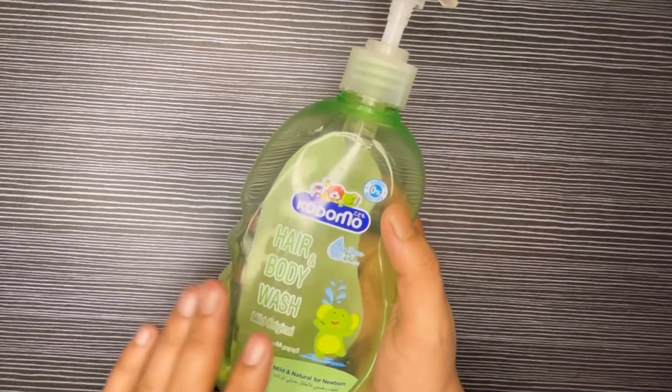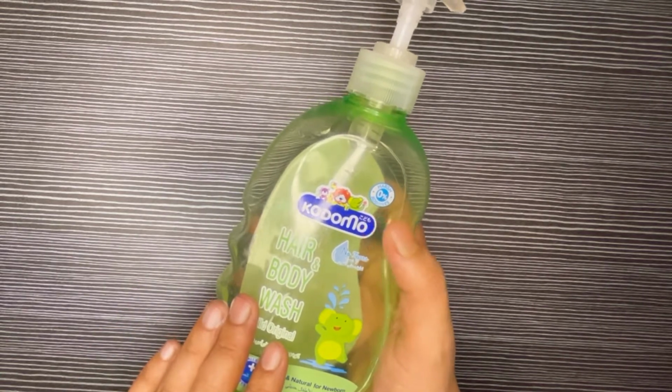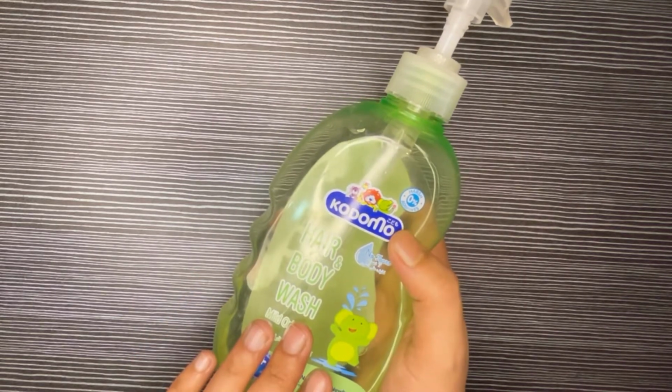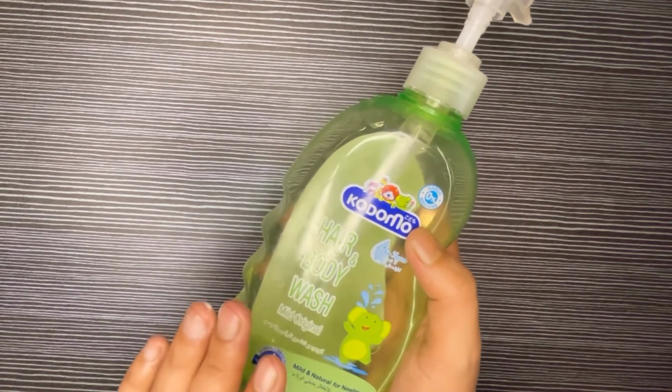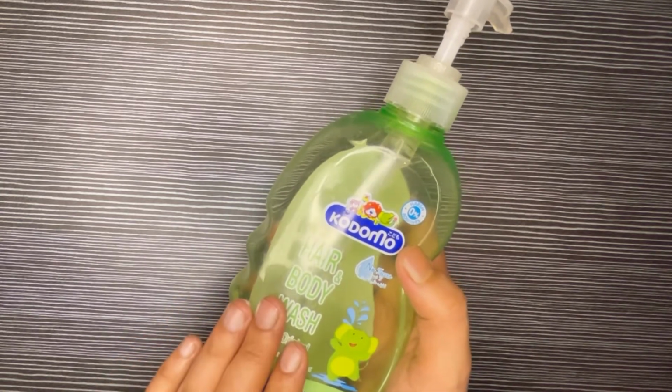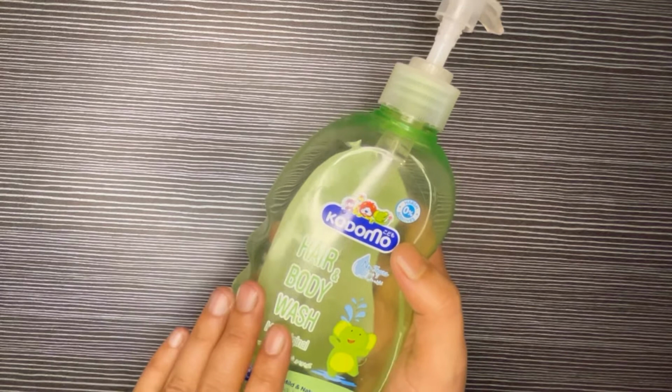So I definitely recommend everybody to buy this product and use it on their babies. It is not harsh on the baby's skin and hair. The price is reasonable, and you can find this product in the local market as well.